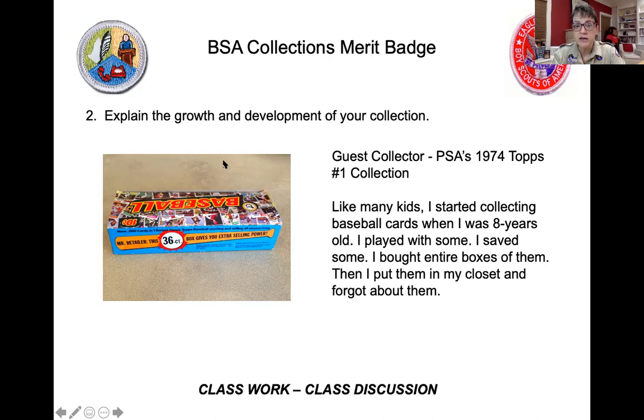This collector collected 1974 PSA Topps baseball cards. Okay, so there's a box. You can see that picture on the slide on the screen, and that is what it looks like. He collected them for I don't know how many years, and he ended up with the #1 collection.